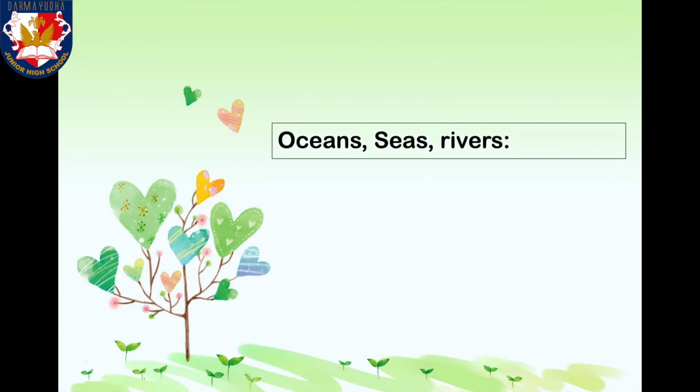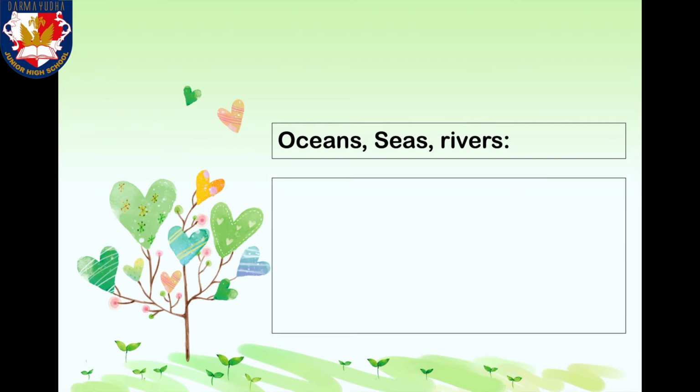Number 2, if you see the oceans, seas, and rivers, we also have to use "the". Example: the Pacific and the Nile. The Pacific is an ocean, while the Nile is a river.